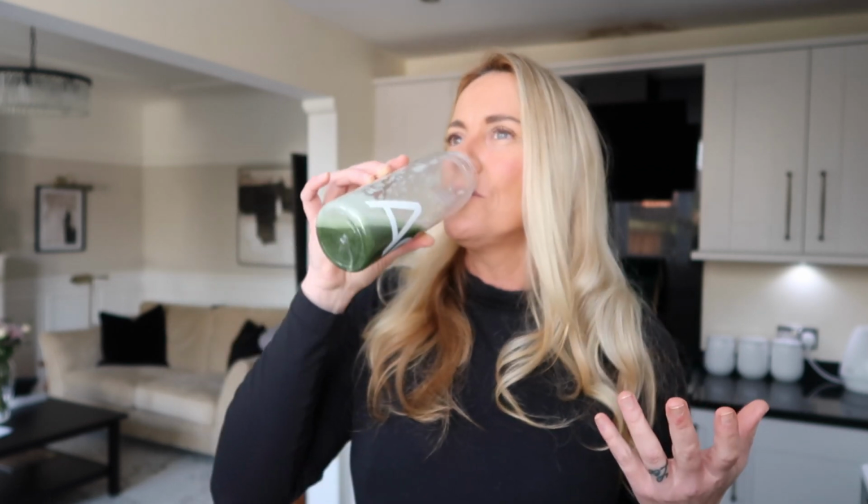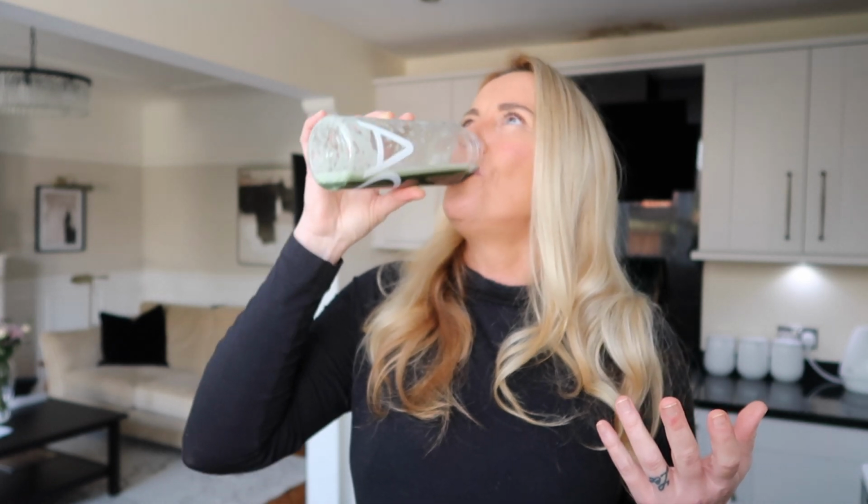Considering it's so green, it looks like it wouldn't taste nice at all, but it tastes lovely. It's got almost like a vanilla-y taste to it. But obviously with a bit of green, you can taste a bit of green in it.